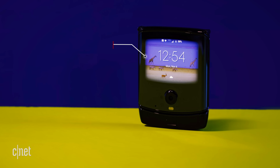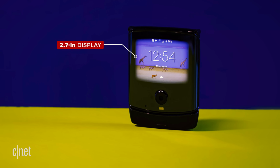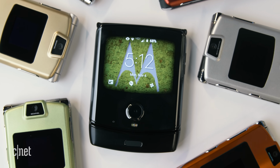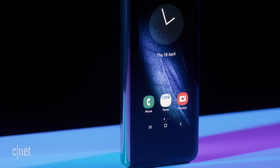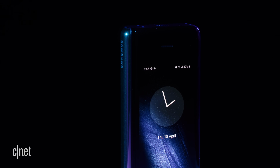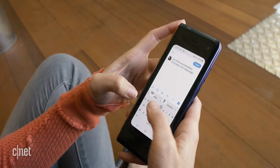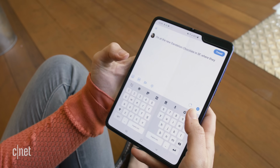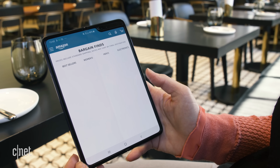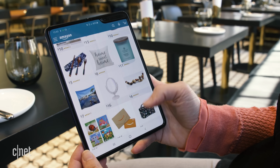The outer screens are different too. You've got a 2.7-inch touchscreen on the outside of the Motorola Razr that you can access when that phone snaps shut. And on the Galaxy Fold, you've got a 4.6-inch screen on the outside that's also fully touch. One difference though is that you can open up any single Android app on the outside of the Galaxy Fold. When you open up the phone itself, that app triggers and opens up on the interior display, and that's just not so with the Motorola Razr.